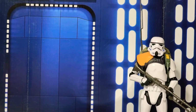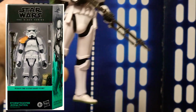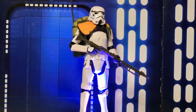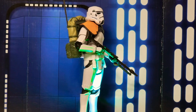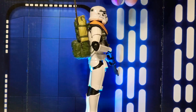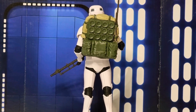But the true number one, right here, the Jedha Stormtrooper from Rogue One. Turn on the rotator for this fella. Yeah, he's awesome. Again, the new mold. He's got the awesome yellow pauldron on as well. That big badass gun. The backpack is really good. There's some good detail on that as well. He's stuck because of that. But you can see there, the backpack looks awesome. It's a nice detail to it as well.